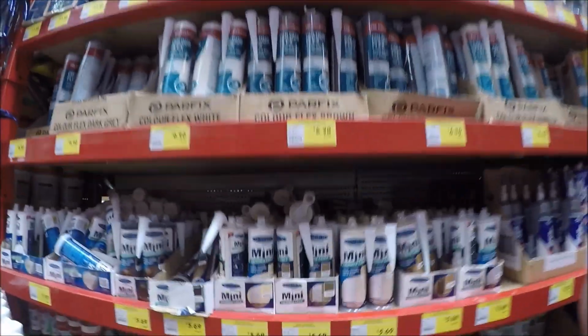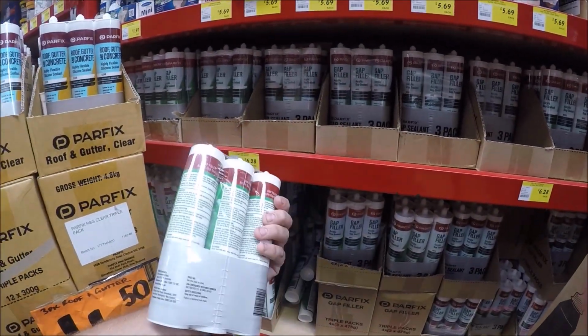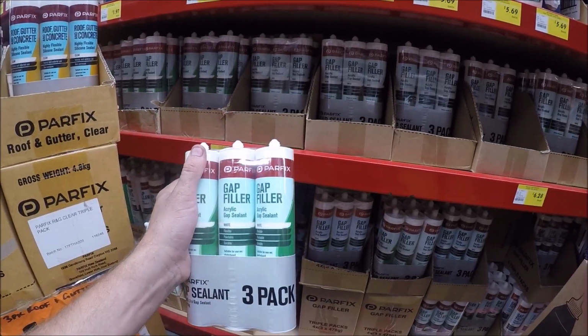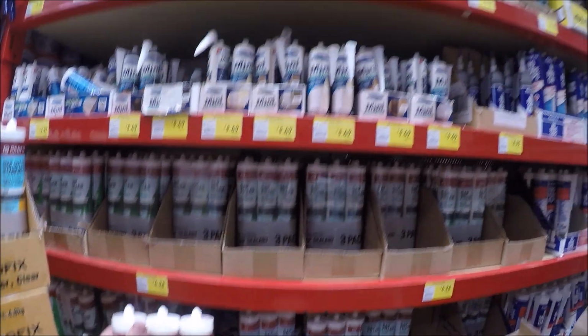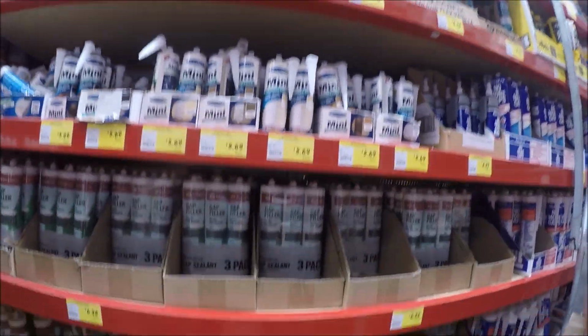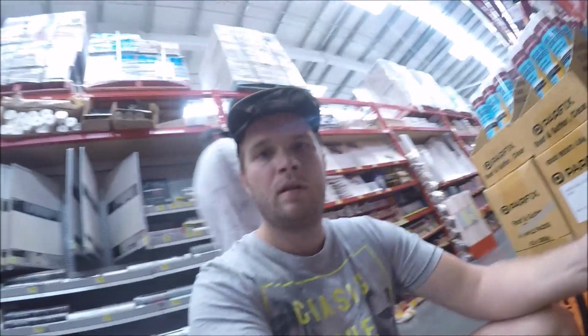Alrighty. This is what we're looking for. Gap filler, just to get in those small spots. You can either buy 3 for $6 or the generic brand, which is 1 for $6. I think I'll definitely go for the 3 for $6. I've got my new gaps. For future reference, you're not allowed to film in Bunnings. They do not like it. Let's get back to the boat.